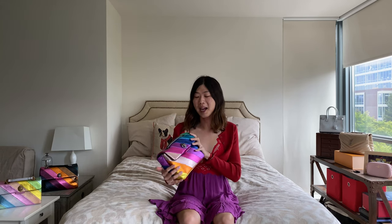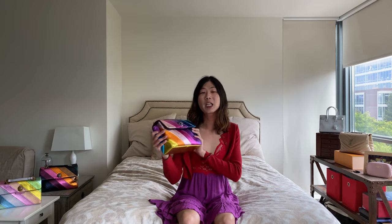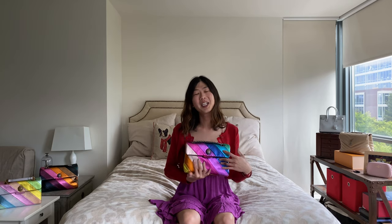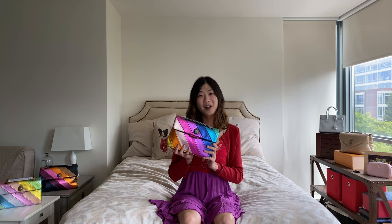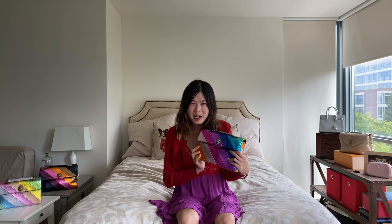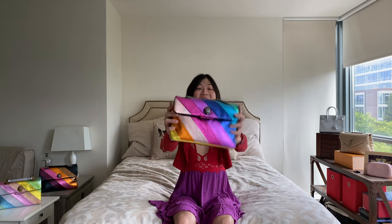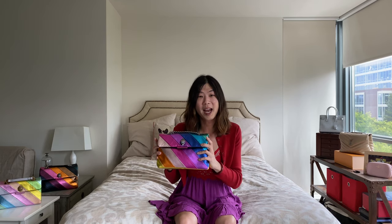Despite my handbag addiction and having so many other bags, this is probably one of my favorites because it brings me so much joy every time I look at it and every time I wear it. I feel so special because it's so beautiful and I can't get enough of it. And did I mention how much it was? It's only $265. The price is crazy for such a good quality bag.